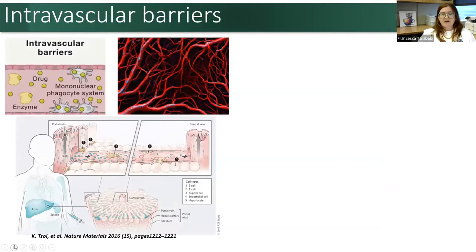The first is the intravascular barriers. It's not just the physical barriers, but it's also a very dense network of vessels. So we can think about a very intricate highway. And they don't have a GPS, they don't have a Google map, so they have to arrive at the site to be treated. And a lot of effort has been done in this field in order to understand how this particle can arrive exactly at the site that has to be treated.